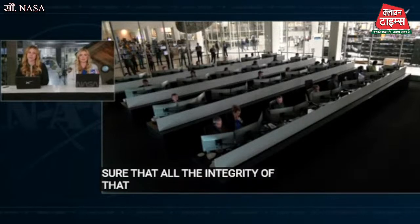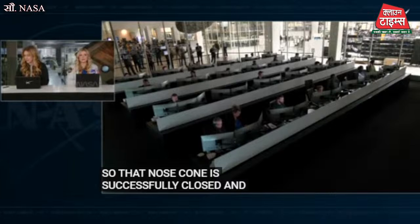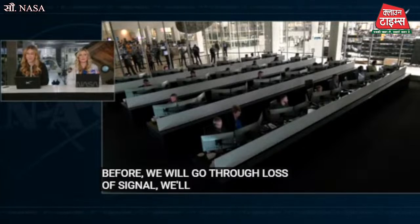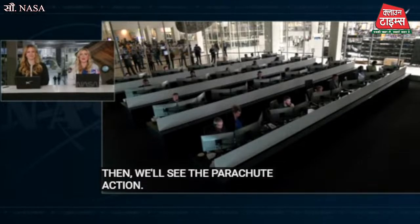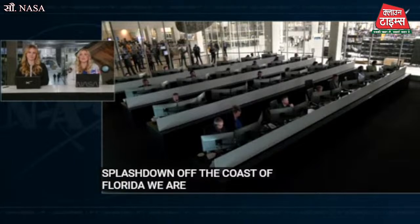So that nose cone is successfully closed, and we're going to start moving pretty quickly here. As I mentioned before, we'll go through loss of signal. We'll get that signal back several minutes later, and then we'll see the parachute action. Yep, and then that's all ahead of splashdown off the coast of Florida. We're targeting Tallahassee as our splashdown zone today at 2:57 p.m.